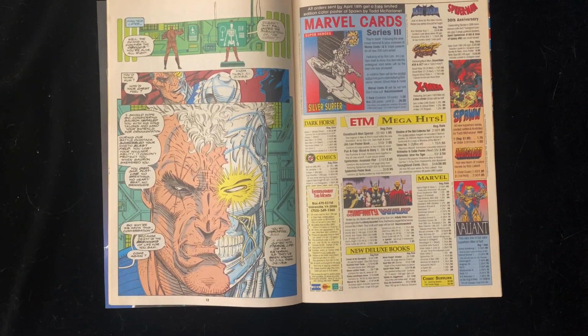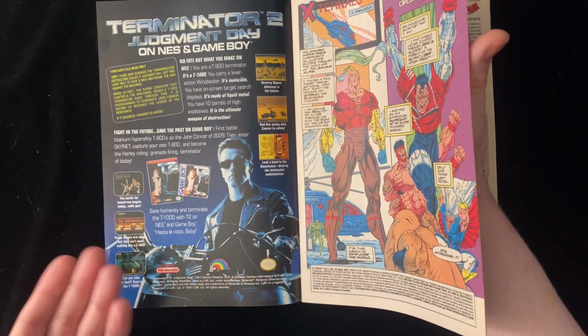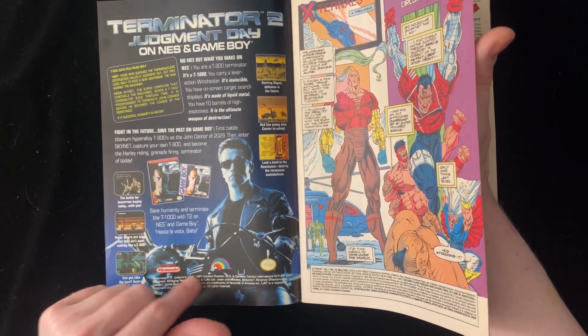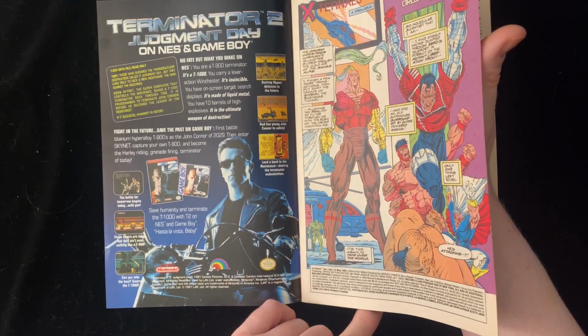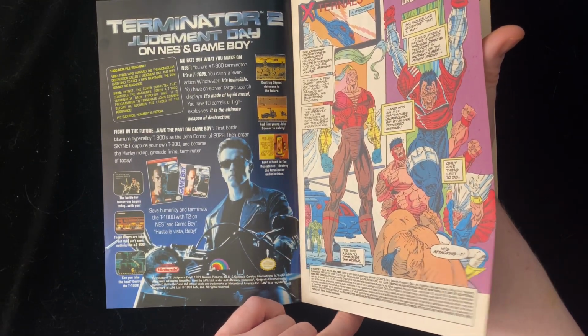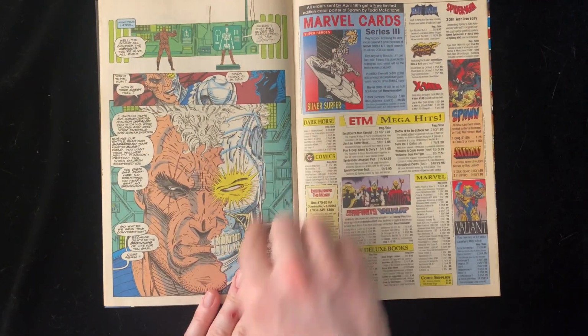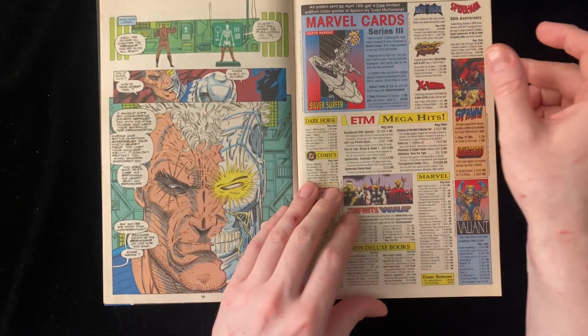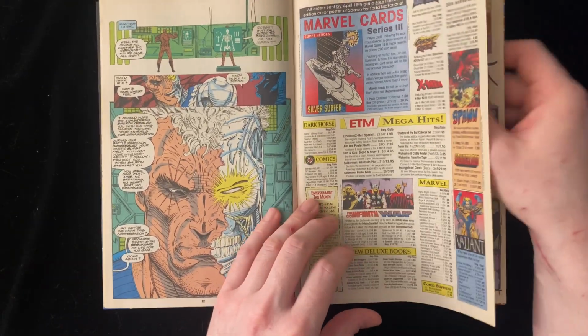Someone likes to stick his claws deep into me, and I don't think that's fair. What was I just saying about the Terminator? I think the movie had been out for at least a year, maybe a little less than a year by the time this comic saw print in early '92. But they were still hyping Terminator 2, and this was a straight rip of that.